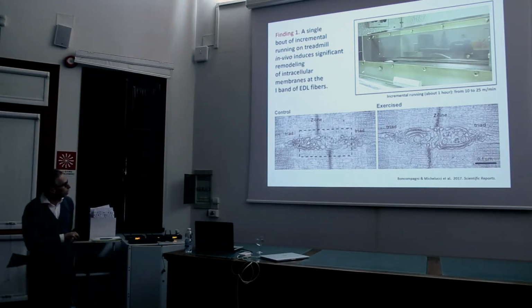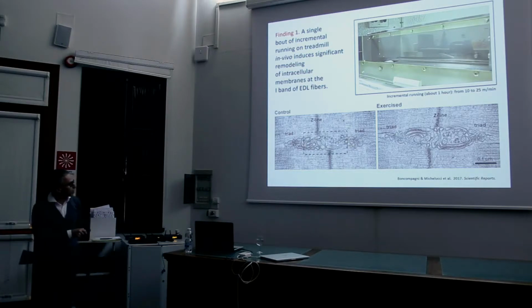If you look at the sarcoplasmic reticulum here in this area between one triad and the other triad, in this, that is the I band of the sarcomere, in proximity of the Z line, the membranes in control muscle look like this. They are very convoluted, they are tubes. But then after the exercise, the situation completely changed.